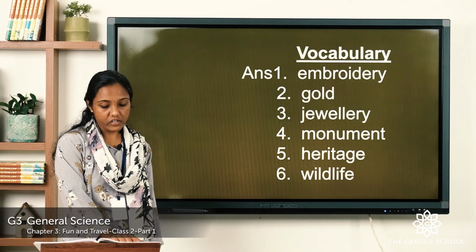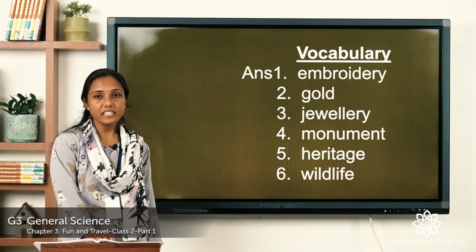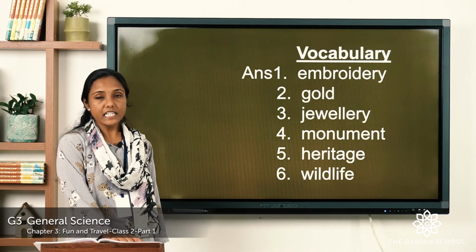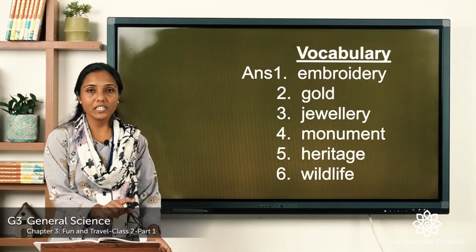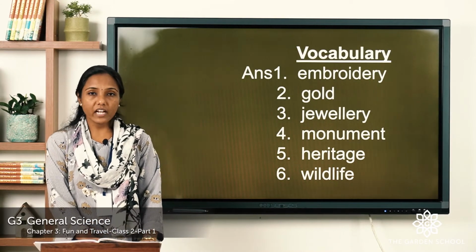Fifth one, connection, communication, contact, heritage. Answer is heritage. So you can cross that odd word, heritage. Sixth one, culture, tradition, wildlife, history. So wildlife is an odd word. You can cross that odd word. So hope you all have done this.